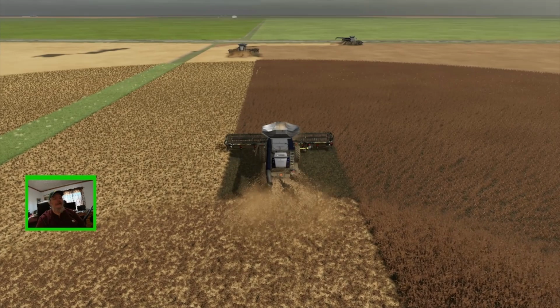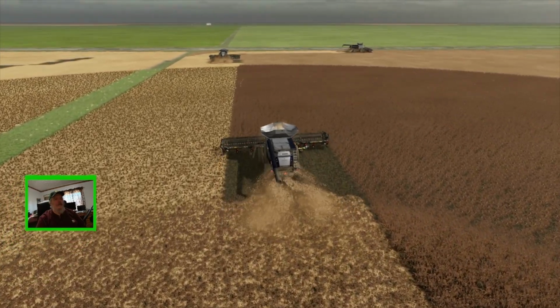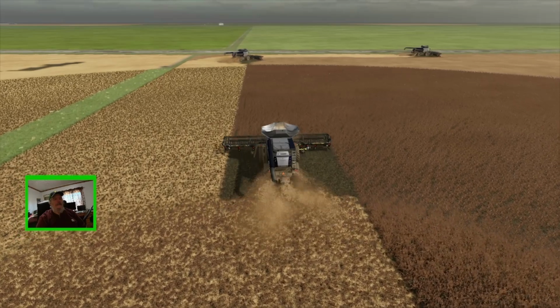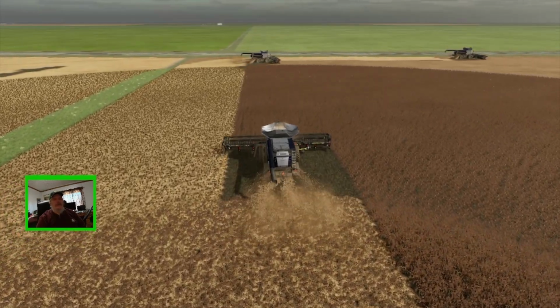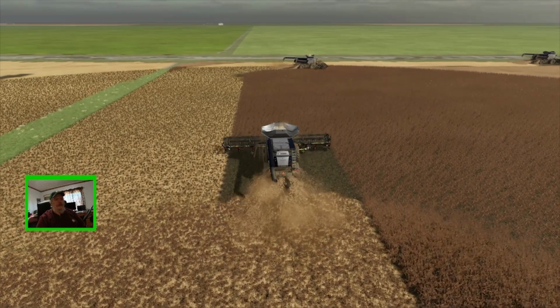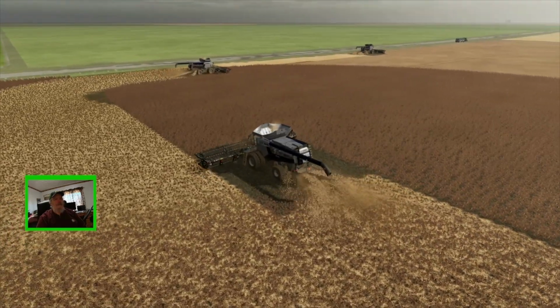Well, today we're going to finish up our mustard. We've got just a little over 900 acres to do, and we're going to finish it up today. That'll be a total of a little over 2,800 acres of mustard that we have harvested.